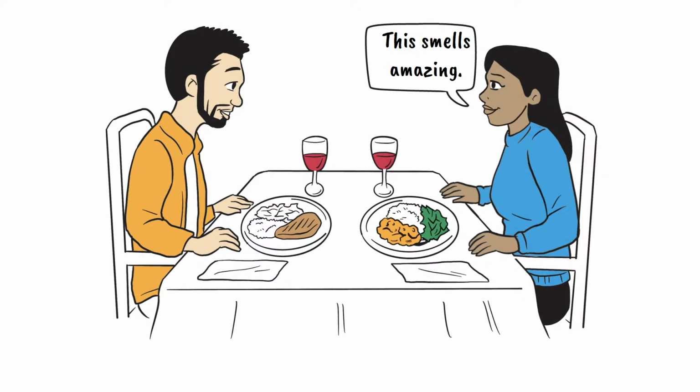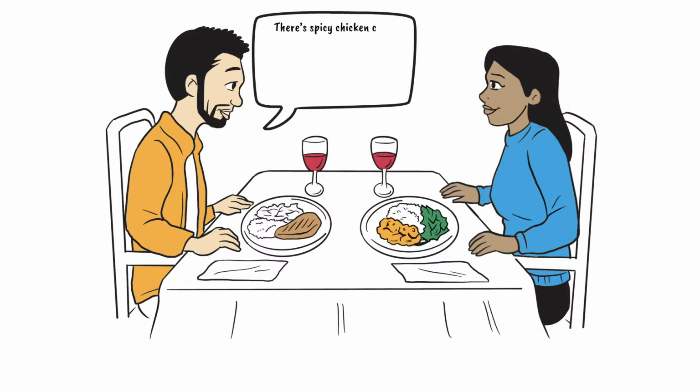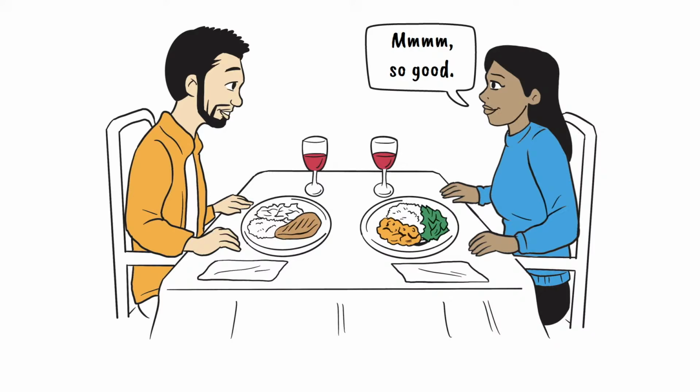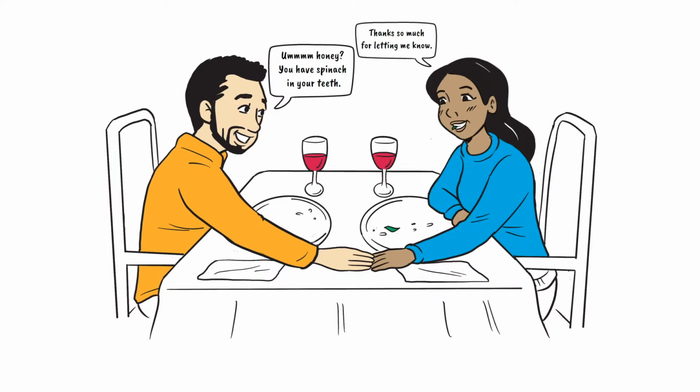This smells amazing. Should I describe where things are? Yes, please. There's spicy chicken curry and rice at the top of your plate and braised greens at the bottom. Your wine is above the plate to the right. So good. Kylie gives a romantic smile to James. Spinach in her teeth. Honey, you have spinach in your teeth. Thanks so much for letting me know.